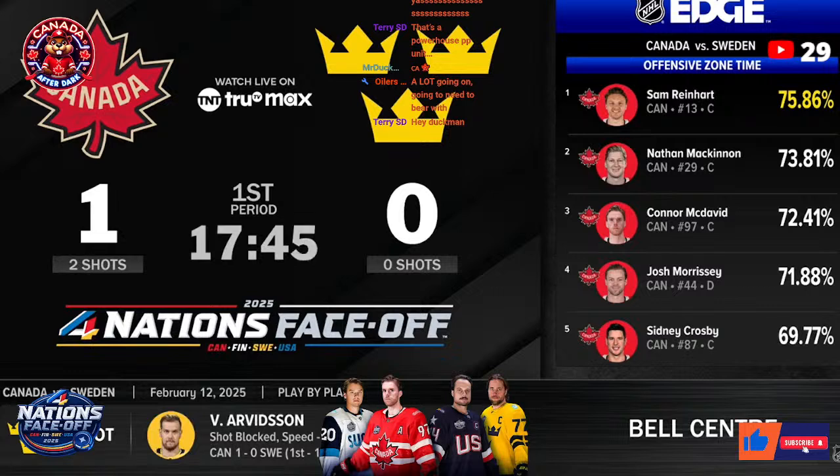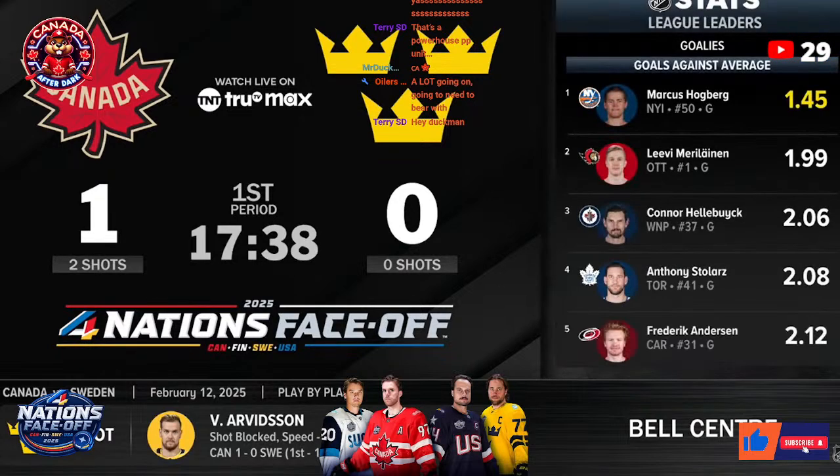There's Drew Doughty wearing 89 as a late addition to Team Canada. He's only played 6 games for the Kings this year. Yeah, but he's one of those guys that you'd have to drag him off in a stretcher for him not to play, seeing how he's very excited. John Cooper said he's one of those guys that's just excited. First day of school for him as he was named to this team.